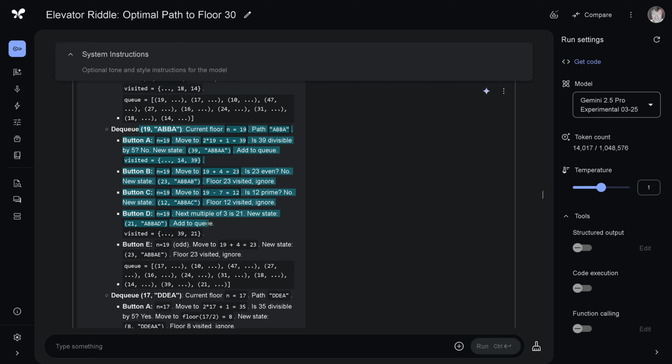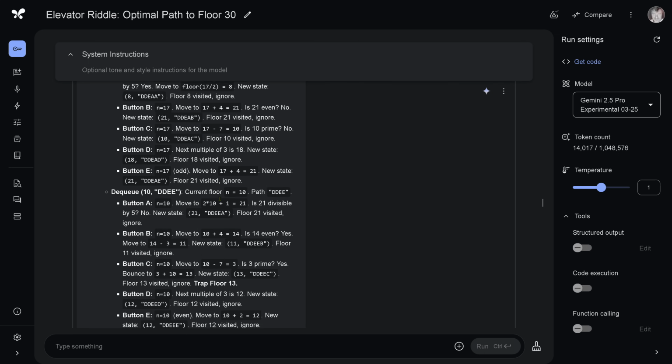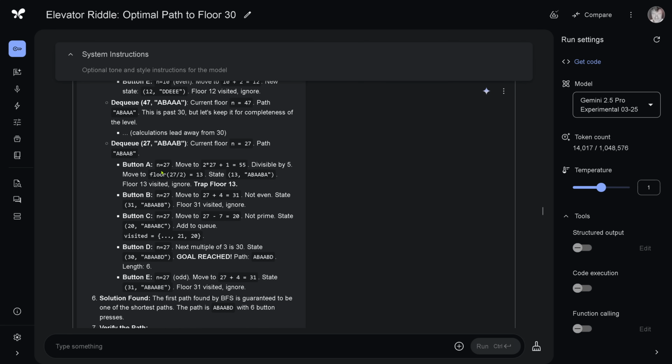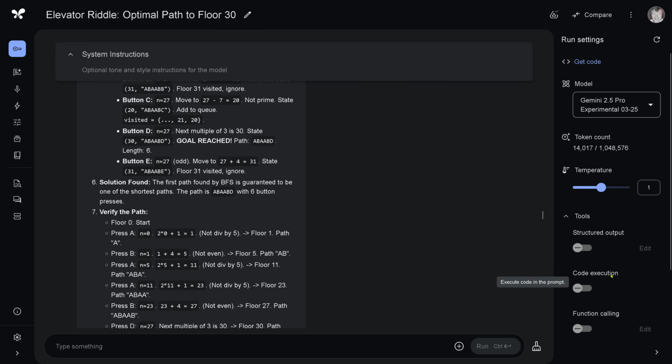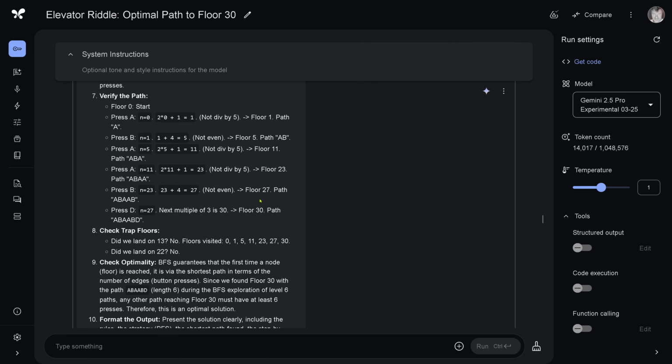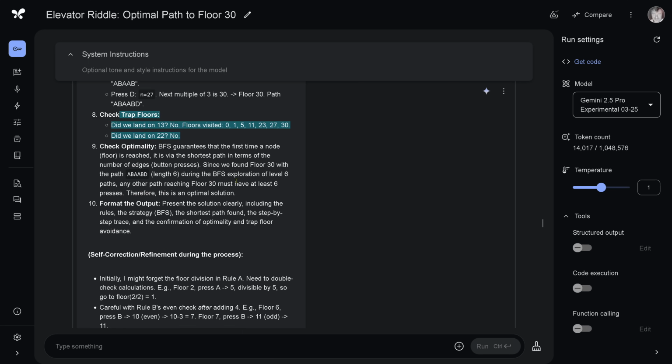DQ19, it really went the shortest path. This is the first time that I see this in an AI system. Everybody can go and say code execution and it writes a Python program or C++ code. But this is goal reached. This is so nice. Come on. Solution found. Verify the path. It did an internal verification. Check the trap floors. No, this is the correct way.